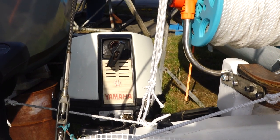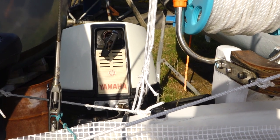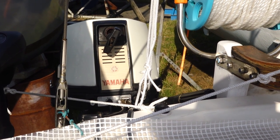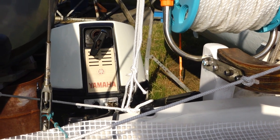I think the motor is about 1969, 1970, and the boat is 1970, 71, something like that. So it's a similar era, so it goes quite nicely with the boat. And well, it remains to be seen how we get on with it, but so far so good.